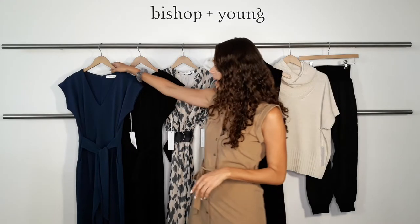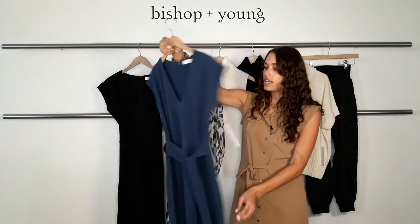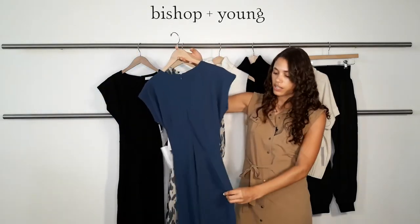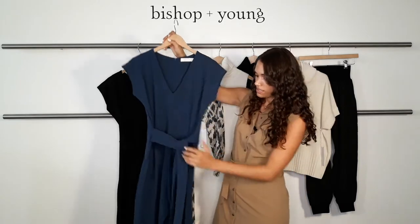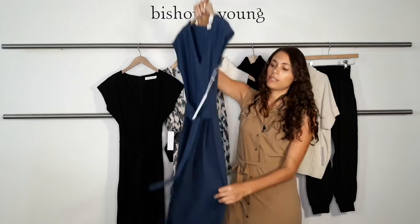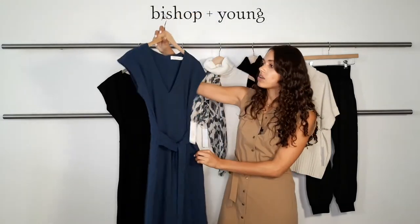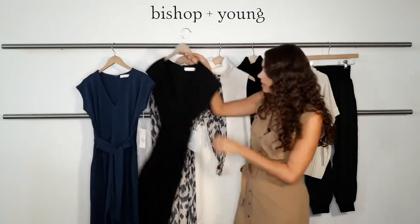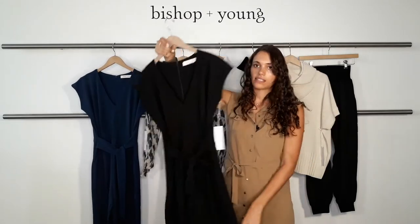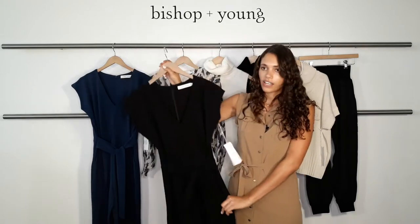Next, we have our front tie jumpsuit that always does so well. Here is the Untamed, kind of a deep teal colorway here. And it has that belt detailing at the front, and this one's gonna be the slightly cropped version. So it's gonna hit right at the ankle. And again, we have it here in the black. This is always a guaranteed bestseller. People just cannot get enough of this jumpsuit.